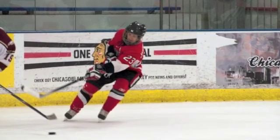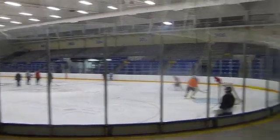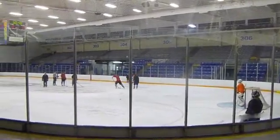It's great playing in front of crowds like that. You get the roars and the chants and it gets you going. What's the best thing about playing hockey for NIU? Like I said, just being able to keep skating.